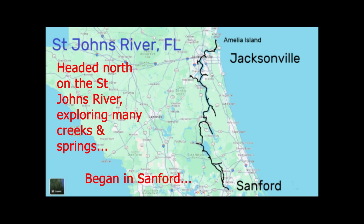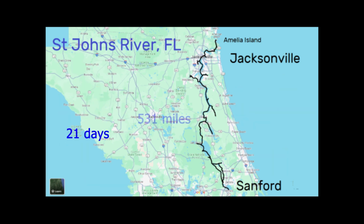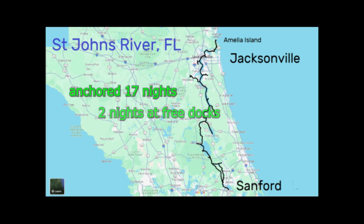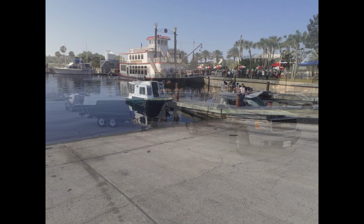I'm the Old Hobo. Our boat is a 1971 Hobo houseboat, and it is the namesake of the channel. This spring we cruised over 500 miles on the St. Johns River in Florida. My wife and I spent 21 days on the water, and I'll be releasing our trip in segments. This is part 1 and covers our first 2 days. Our goal was to traverse the entire length of the St. Johns, the navigable length, with as many side trips on the creeks and springs off the main river as possible.